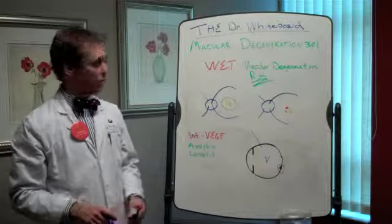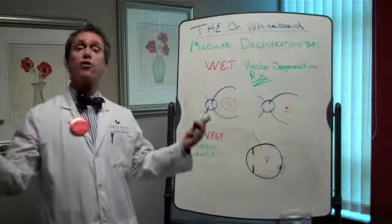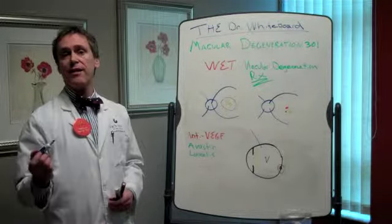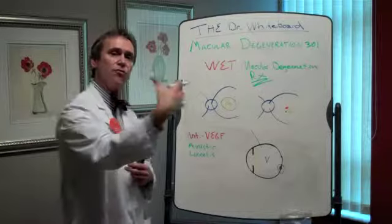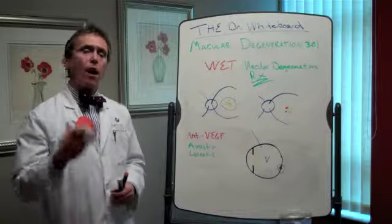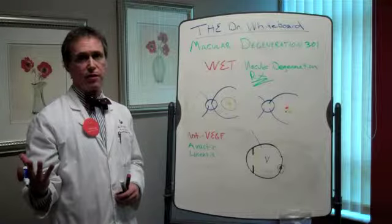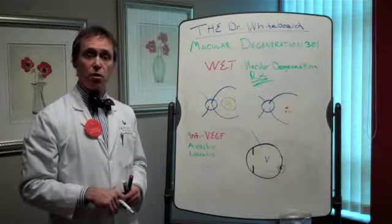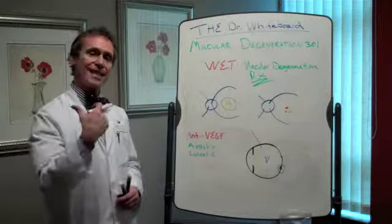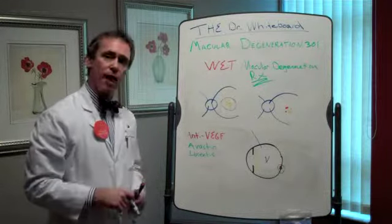Now there are two medicines that are used. There's one called Avastin, which was originally developed for use with large tumors like colon cancer, and then a newer one called Lucentis. Lucentis actually is a downstream product in the eye of a medicine very like Avastin. Most of the time the retinal doctors will start with Avastin because it works very well and it's much less expensive. But if the Avastin doesn't work, or if there are certain characteristics of the bleeding, they might go right to Lucentis. A series of injections is used, typically at least 3, and then they reevaluate.